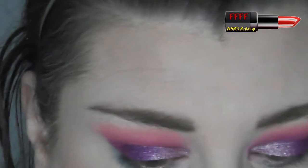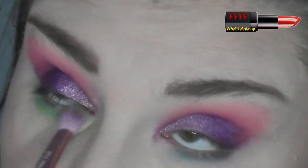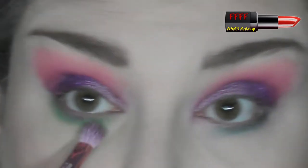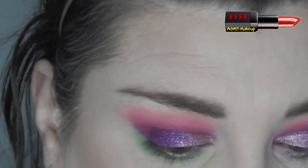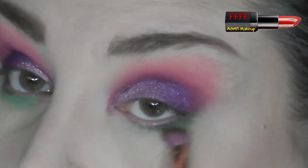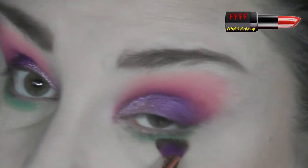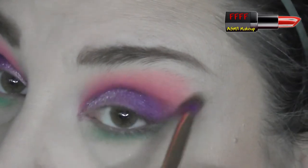Right, I'm going to go into Friends, which is this gorgeous lime green, and just soften that line, which this side, to be fair, is already pretty bloody soft. And then I'm going to do the same with the Royal Langnickel on the other eye. Yeah, you can see you have a lot more control with this one. It doesn't go down the eye anywhere near as much as with the Jeffree brush.